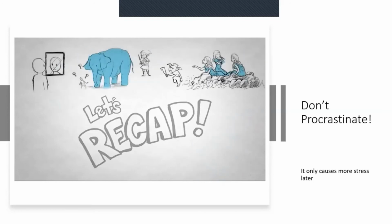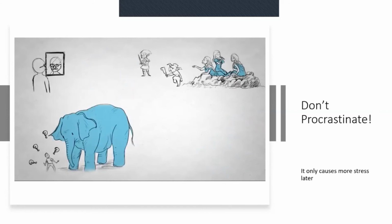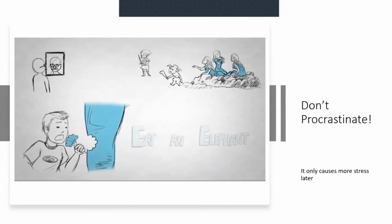The best way to get around procrastination is to trick yourself into doing the work. It's true, though. We recommend that you do this in one of 3 ways. Number 1, breaking your tasks into segments. In other words, you go ahead and eat that elephant.